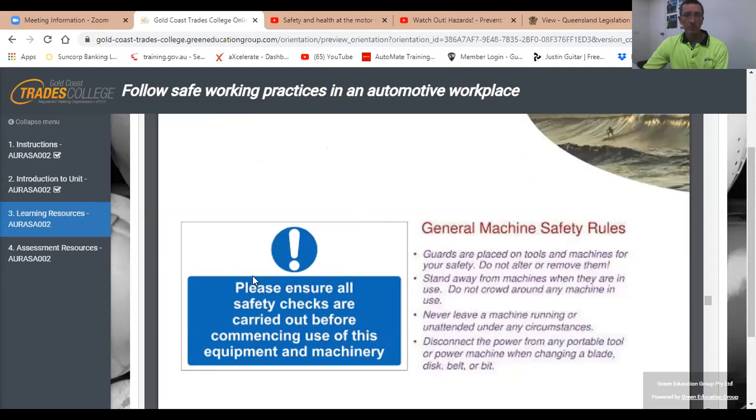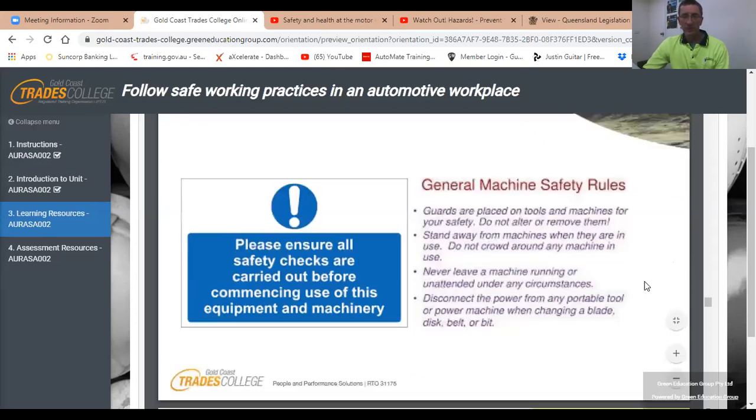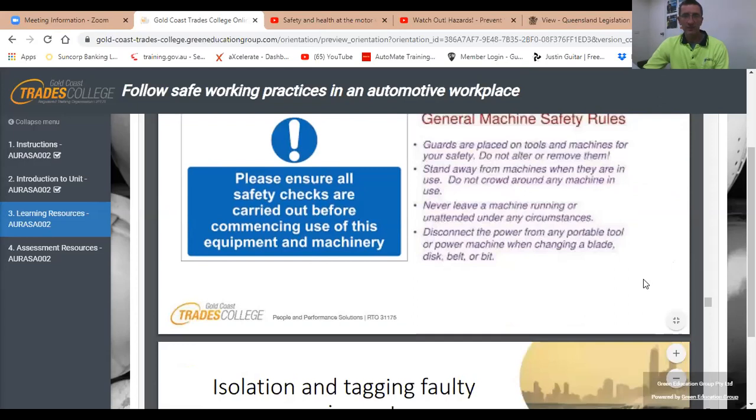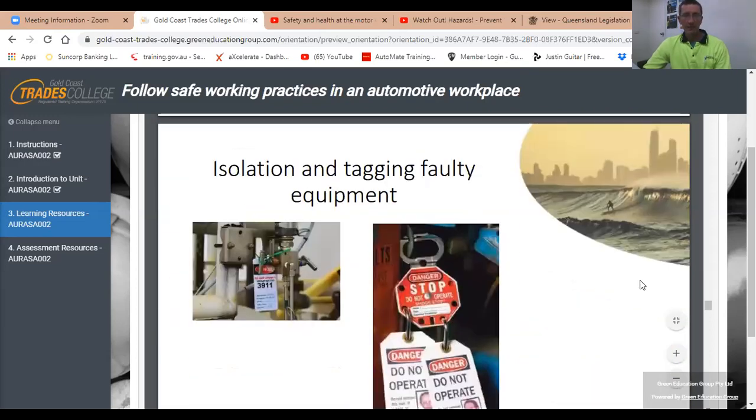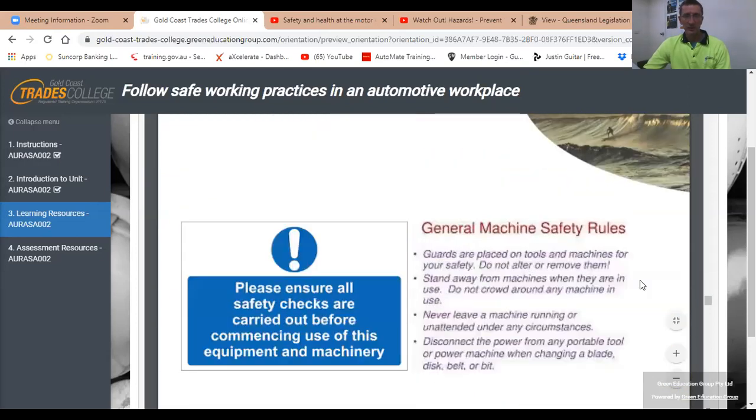As a general guide, please ensure all safety checks are carried out before commencing use of equipment and machinery. Make sure there are guards placed on tools and machines for your own safety. Do not alter or remove those guards. Stand away from machines when they are in use. Do not crowd a machine. Never leave a machine running or unattended. And disconnect the power from portable tools when changing a blade, a disc, a belt or a bit. So that's just some general machine safety rules.